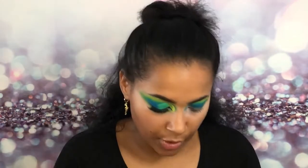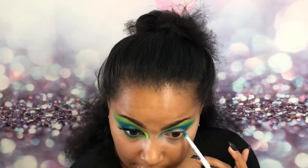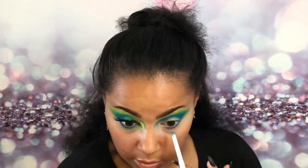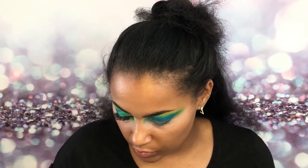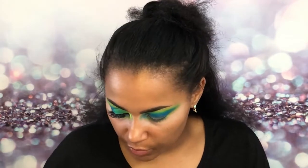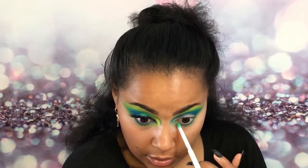I'm using the pencil brush for Lagoon and placing this on my lower lash line to the middle, just like so. And then I used key lime, I think, and blended that outer corner, the edge pretty much. I blended it like so. I hope you can see. And then I went back with the Reef color, the turquoise, and I placed it in the middle, and when I do this, it makes it blend nicer together.